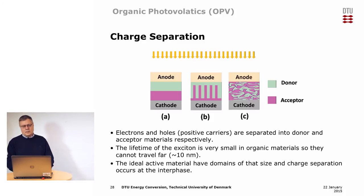The simplest naive way would be to have a bilayer, but this is also the one where there are the largest distances inside the material before we reach a phase boundary. So this is not a very efficient way of nanostructuring or structuring the material.